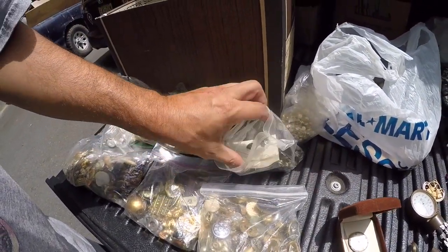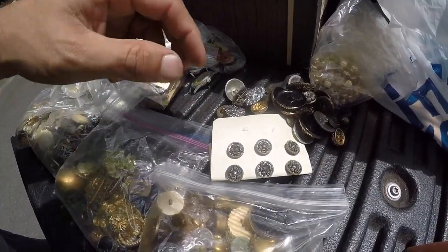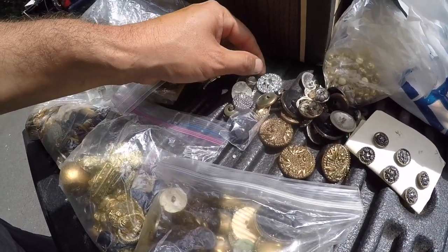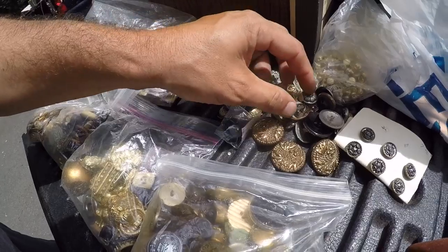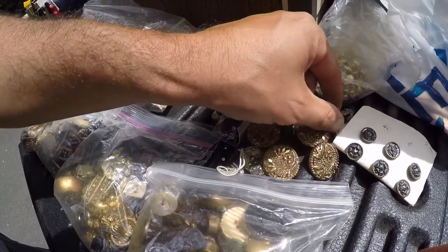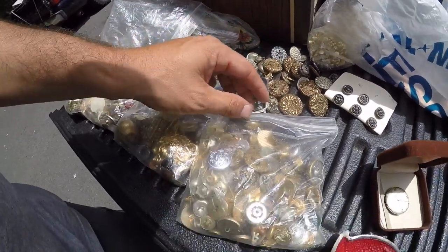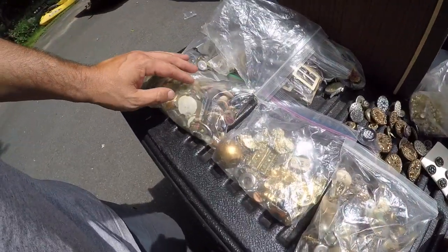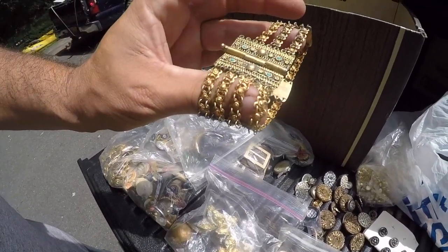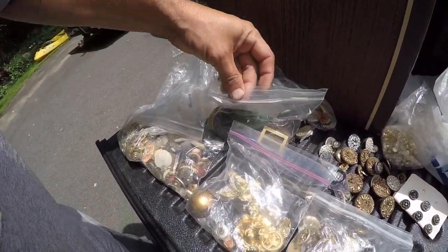Open this up real fast and see what's in it. It looked like lots of rhinestones and 1920s glass buttons. Couple Victorian buttons. Here's one with some marcasite. But it was definitely a very nice button lot. There's a lot of military buttons in here too. I wonder what this thing is. That's a cool bracelet. And these buckles were pretty cool also.